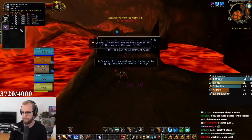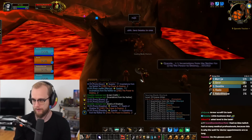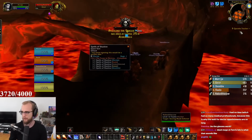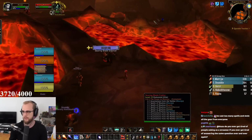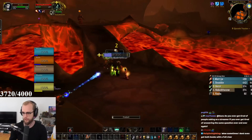Ooh. Oh! Wait, we had both books in one mob? This was like the super warlock. Both the incantations and the spells on one mob. So they're like a random drop throughout the dungeon, and we got both on one warlock. Yeah, I agree. We should clear this left platform as well, just in case. Or we could just clear this platform here. I think we need two platforms cleared, so we could just go over here and do the other one, right?